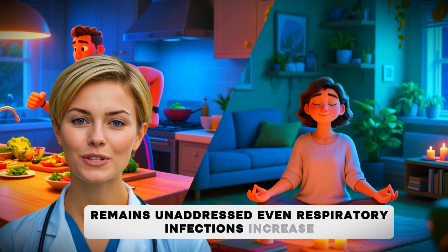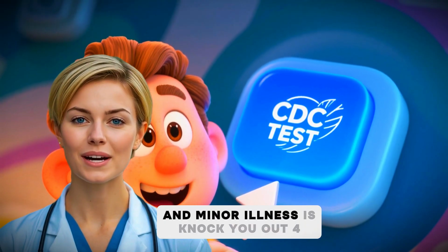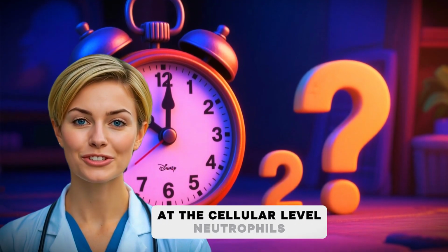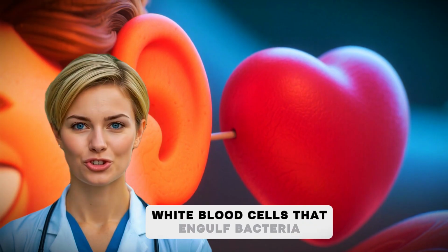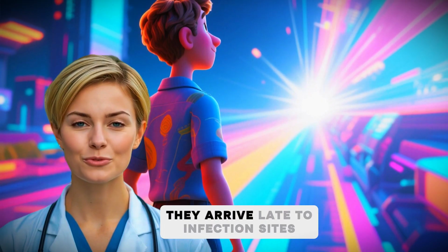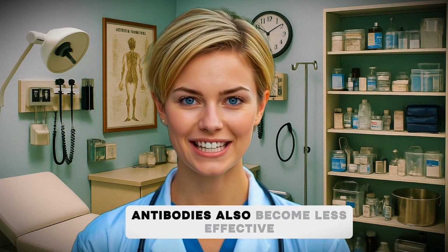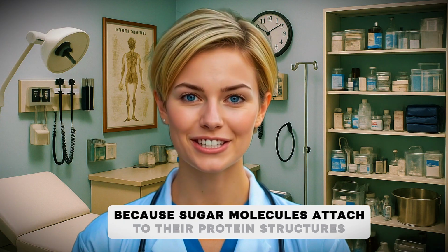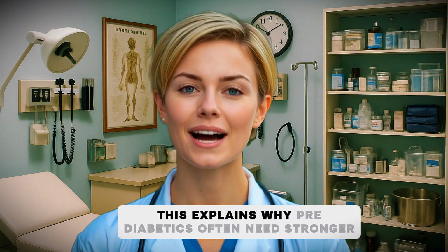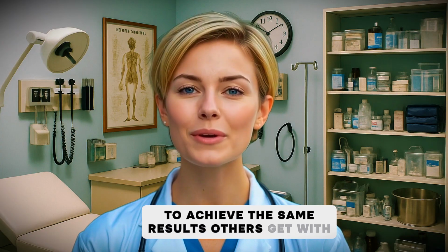Even respiratory infections increase. Colds last longer, sinus infections become chronic, and minor illnesses knock you out 4 days instead of hours. The immune suppression happens at the cellular level. Neutrophils, white blood cells that engulf bacteria, move 50% slower in high glucose environments. They arrive late to infection sites, allowing invaders to establish strongholds. Antibodies also become less effective because sugar molecules attach to their protein structures, distorting their ability to recognize threats.